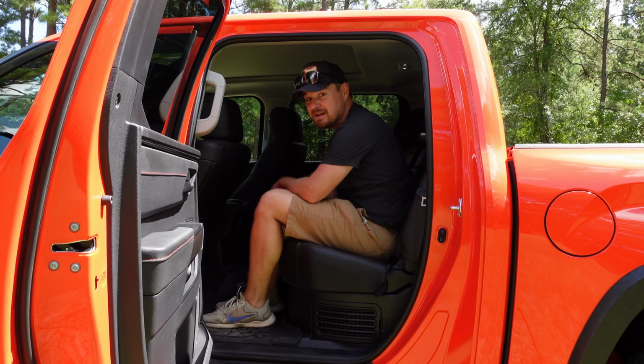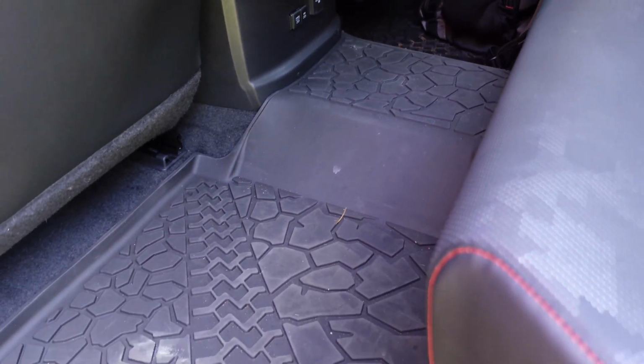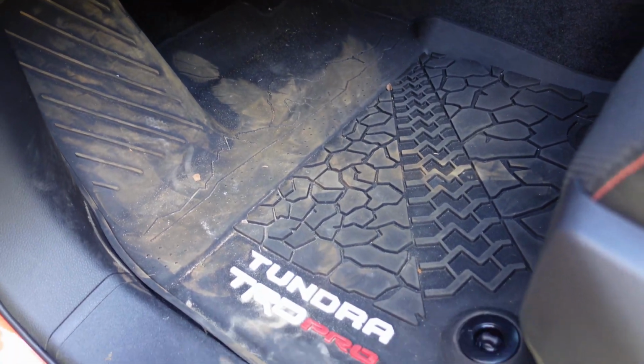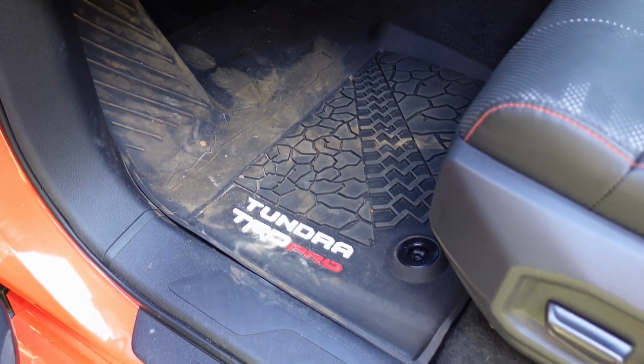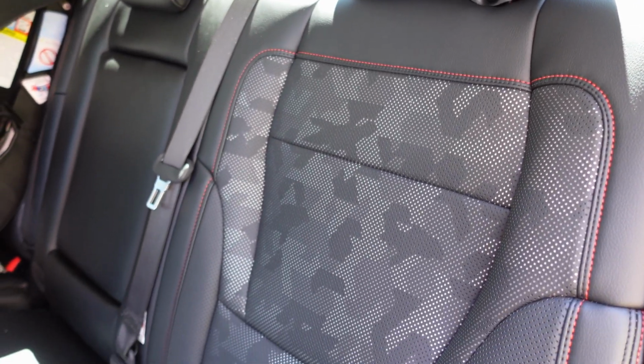This one, being the TRD Pro, does get these rubber floor mats front and rear with a tire tread pattern across them. It is very nice. And then same synthetic leather seating back here with the perforations. No ventilation back here though, so there is a little bit less luxury back here in the back.